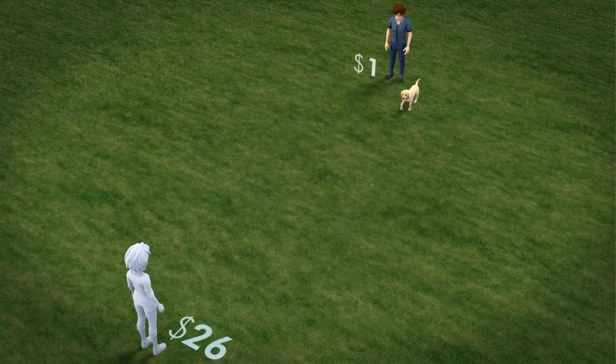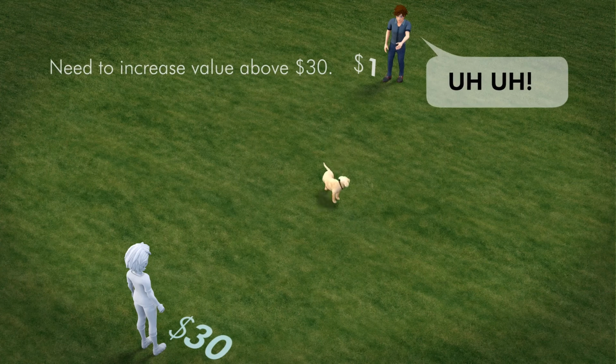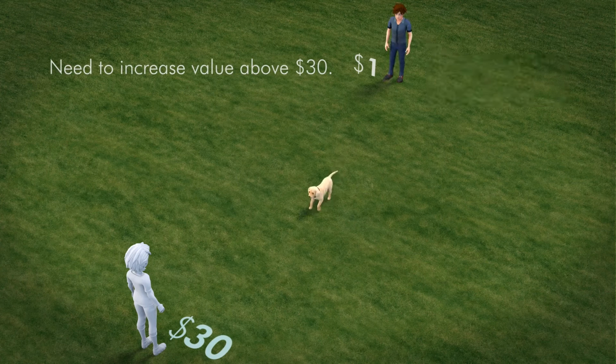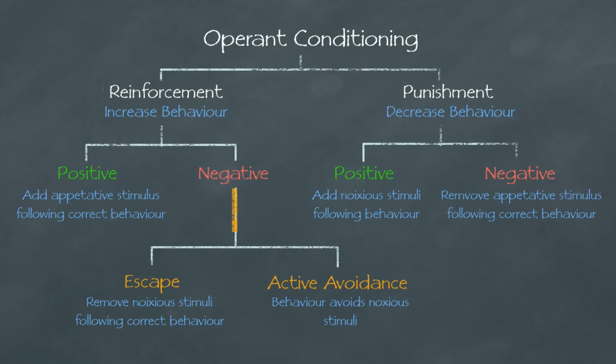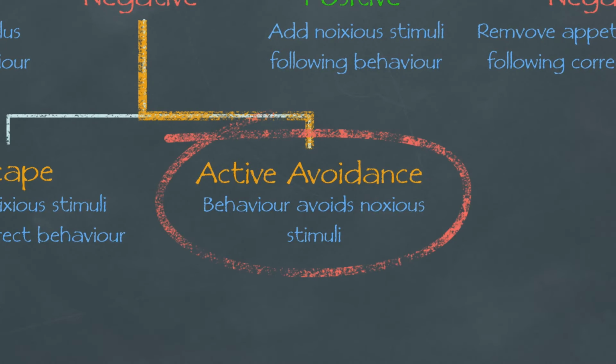If you're using a straight positive reinforcement approach, you need to break the rules and get a higher value than $30. Basically, we're then just bribing Ralph. The problem with that is, Ralph will at some time want something more than what you have to offer. So this is where we must consider avoidance training. As we've discovered, avoidance training is the pairing of a command with an aversive.